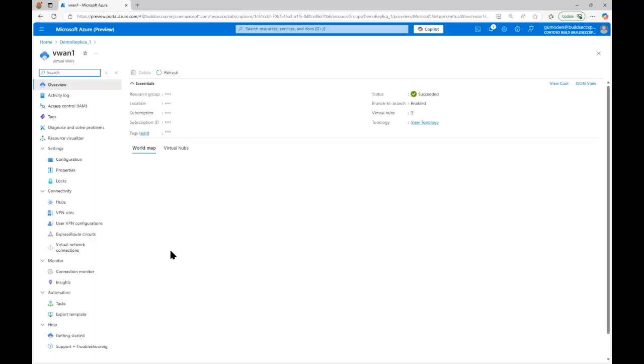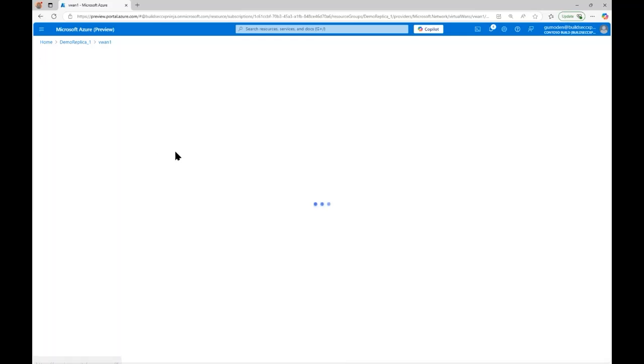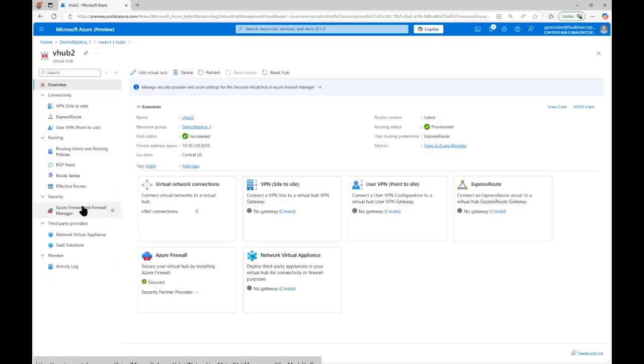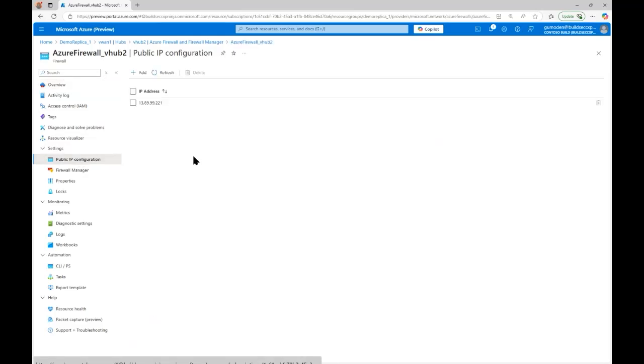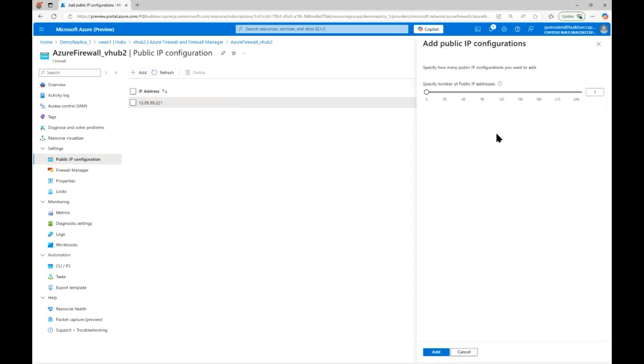So if I go to the hub, where's my hub? Hub number 2. Okay, so within the hub, I can see the firewall. So what's the firewall that's being used here? It says it's secured. So that's the firewall that's being used, Azure Firewall vhub 2. And then when I go to the public configuration there, it shows me this IP address. But this IP address is not really from my subscription.